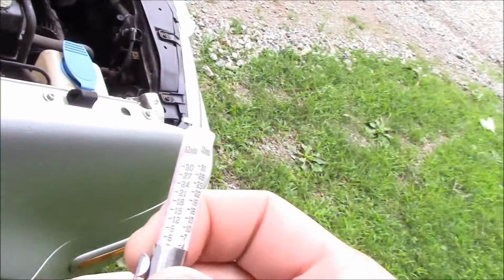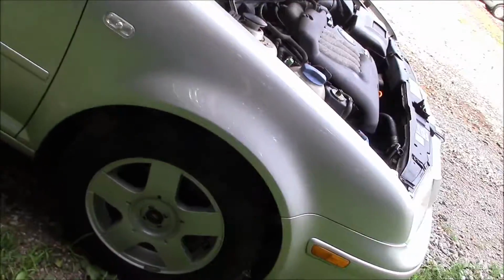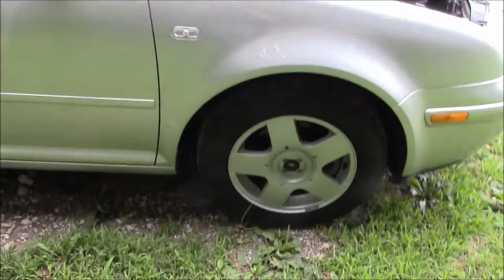If I get this thing in the tread, there we go. Come on, get in the tread. There we go. And that one's a little less, that's like 4/32. Okay, so moral of the story is, you might want to put the two best ones on the front, but it's not bad. Now, as you see, it's got the nice aluminum alloy wheels.